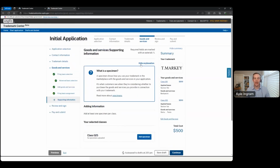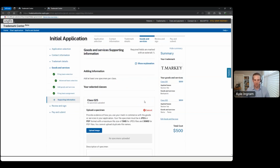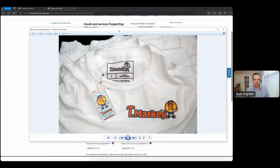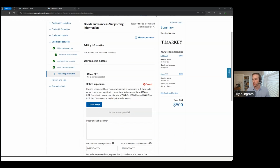So next up, it's going to ask us for the specimen for the class 25 goods because that is what we said were our 1A goods. We'll add the specimen. Our mark is T marky. So I am going to add this right here as our specimen. So you see you have T marky on the collar of the shirt, on the hang tag, and over the breast. All three are acceptable places to have the applied for mark in a specimen for shirts.